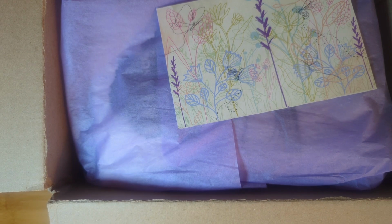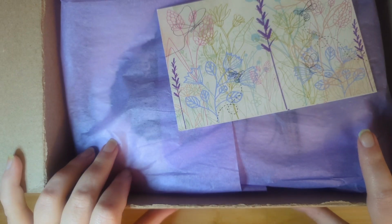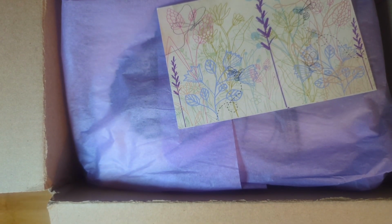But before we go into more detail, I'll let you guys see what's in this one. So here's your sneak peek, and if you want to see what's in the rest of the box, then please stay tuned.